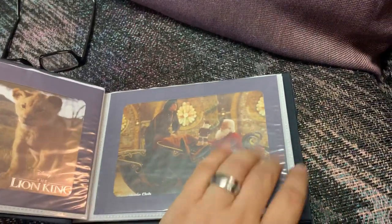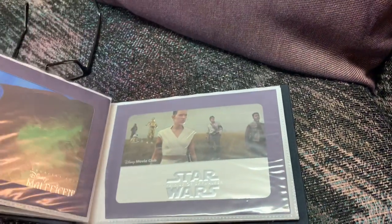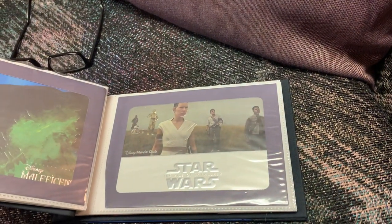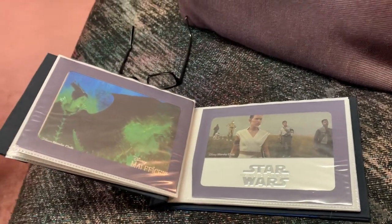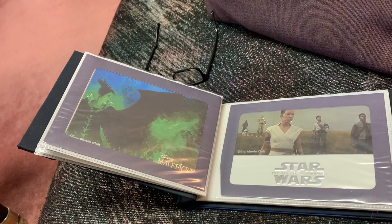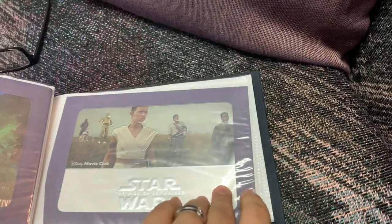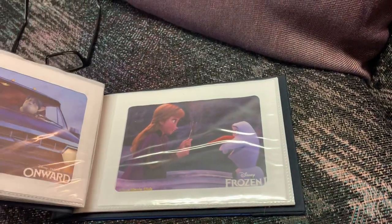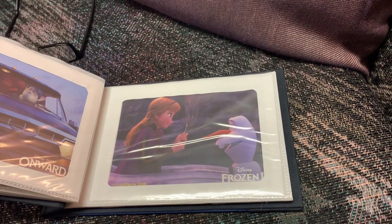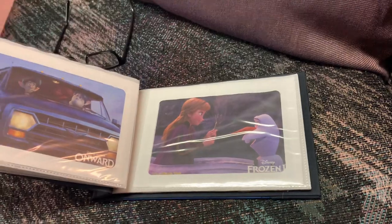All right. Very, very cool. Of course, Star Wars, Rise of the Skywalker. Maleficent, the new one. Very awesome. Okay. Frozen 2 and Onward.